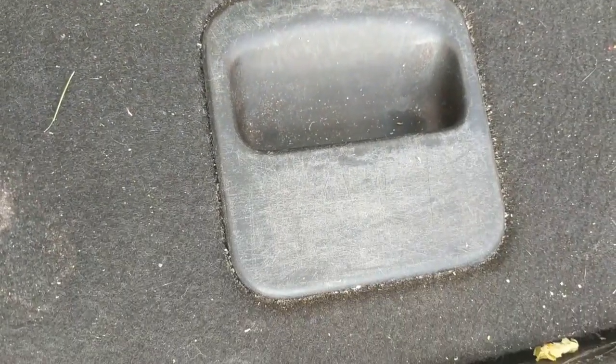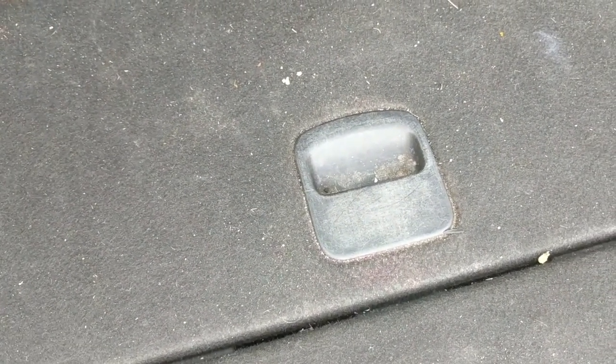I don't know what that is. Who knows? See how it's all built up in the crevice? Glitter. My sister refers to glitter as the herpes of craft project supply, because it never goes away. Yeah, it gets everywhere. You think it's gone, and then it comes back and you find it again.